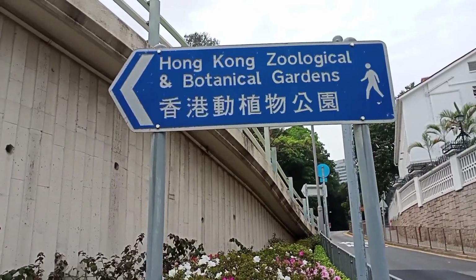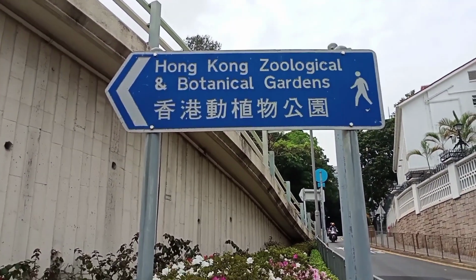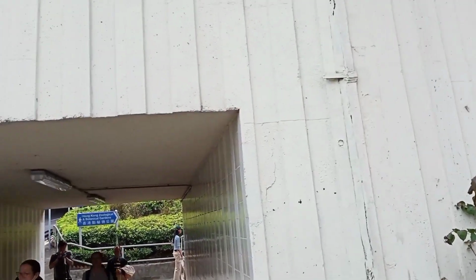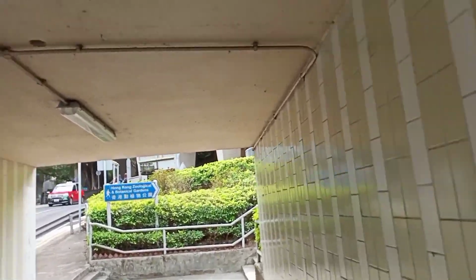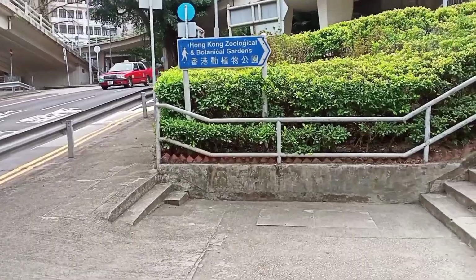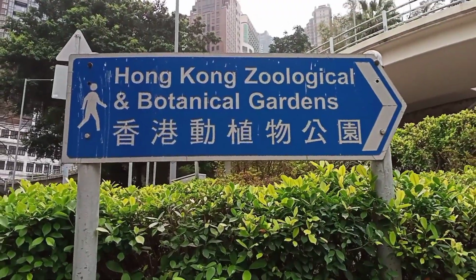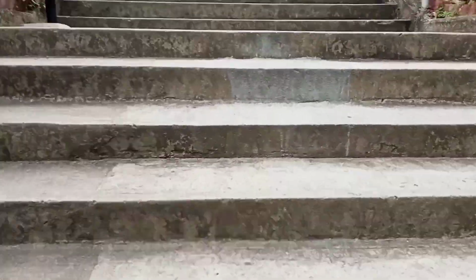So we are here now, guys. We're going to this park, Hong Kong Zoological and Botanical Park. So mag-walk tayo papunta doon. Ayan, may skits dito kung paano pupunta dito sa Hong Kong Zoological and Botanical Park. Tara guys, walk tayo papunta doon.